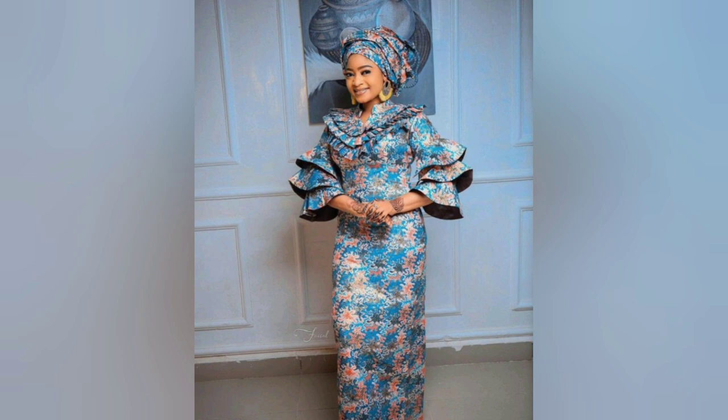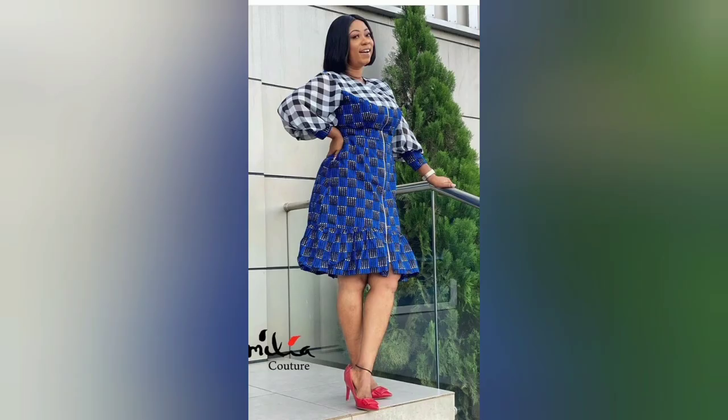Look at this beautiful baby. Look at the details of this gown. Look at the sleeve, the neck, the shoulder. Well detailed, and it is lovely and mature for mature women.